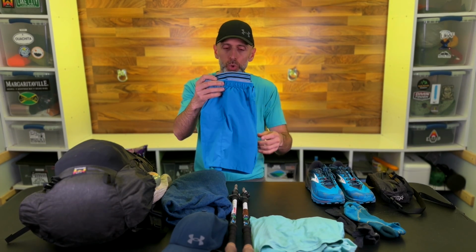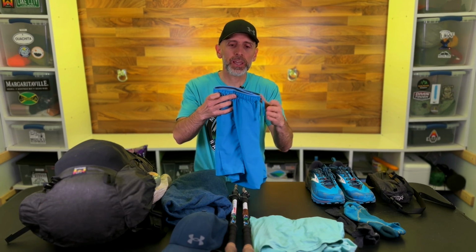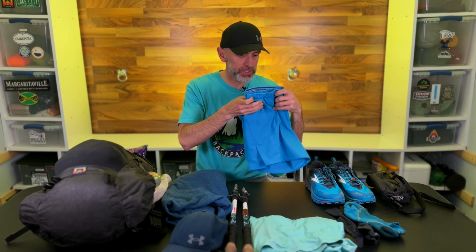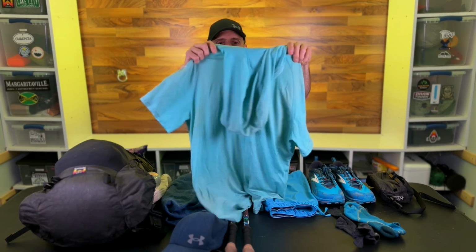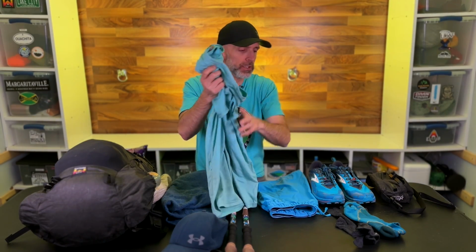I got a new pair of shorts. These again are my Patagonia 5-inch running shorts, same as the black ones I had, but they had these on clearance because they're this blue color for half price, so I picked up a new pair. Over that I have a Smartwool merino wool short sleeve shirt with a hood on it. I cut the sleeves off. It's good for sun protection.